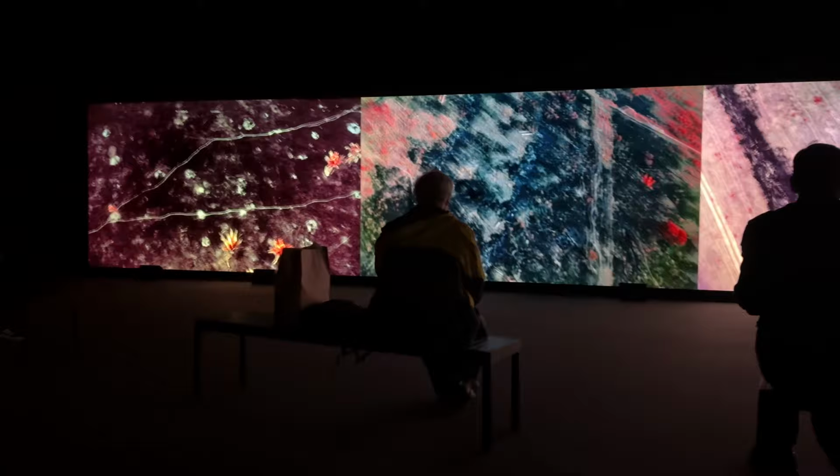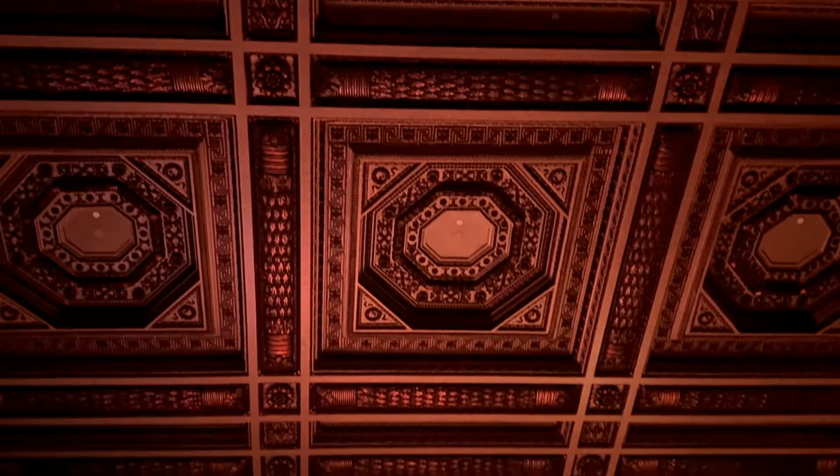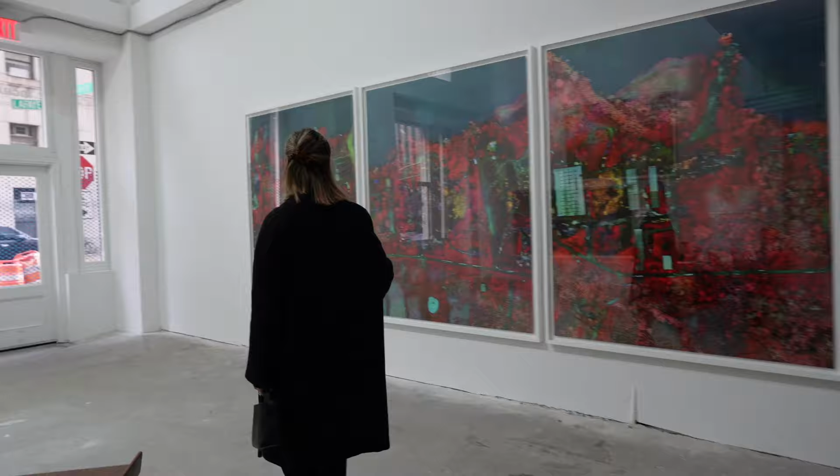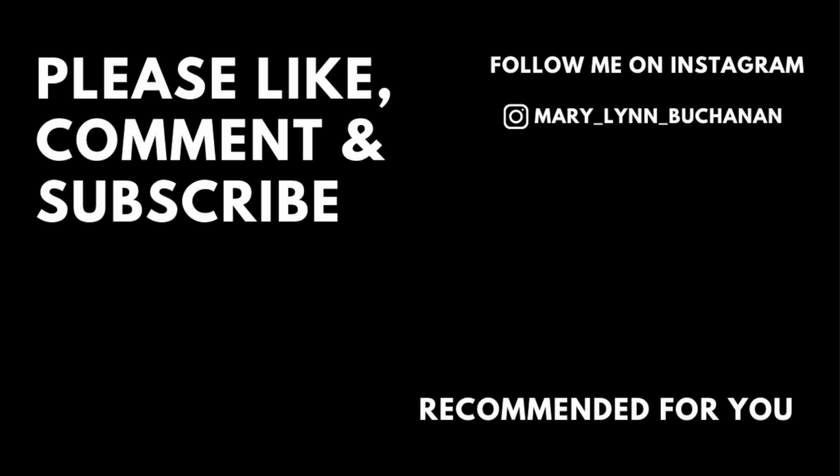Here's a little view of just how gorgeous this building is. It's also hard to tell by this video, but this space is absolutely massive. It's 20,000 square feet with these 29-foot high ceilings. Nick Cave will have an exhibit here in September, so I'm really excited to see what he does with the space.